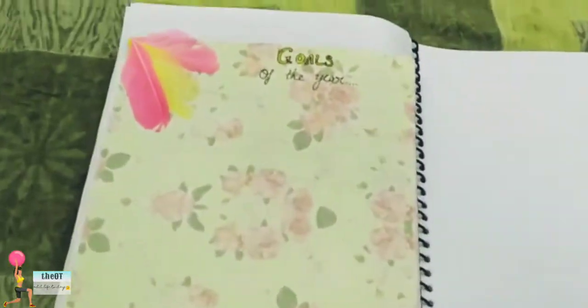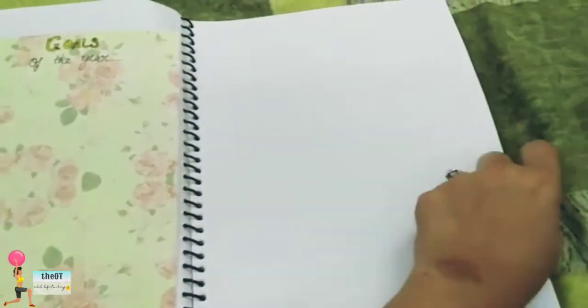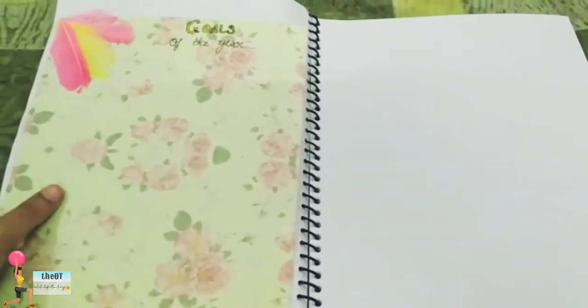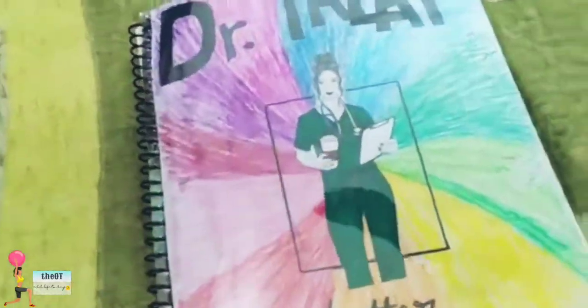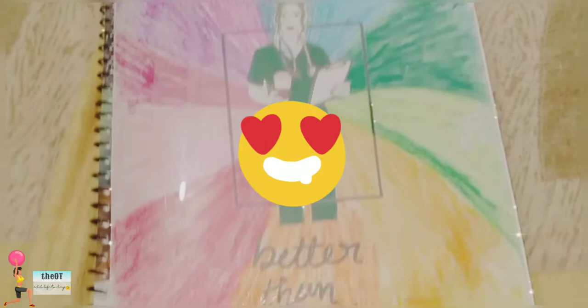The last page of my planner is the goal of the year. And see, I still have so many pages left. I can add in when I want. And guess how much it cost me? Not even 100 rupees. Trust me, I am not lying.